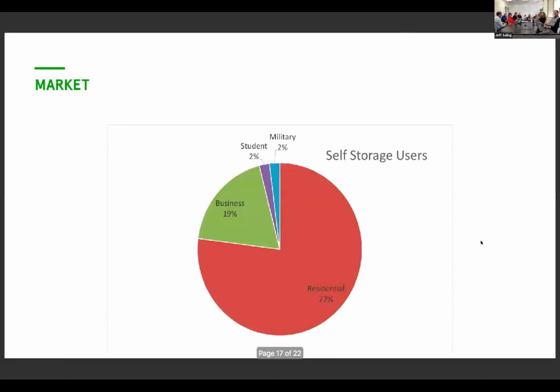Now the market. According to the 2018 Self-Storage Almanac, the average facility has over three-quarters residential users, 19% being business, the remaining being student or military. Now they keep student or military in there because if you're next to a military base or a university, those numbers can increase drastically.